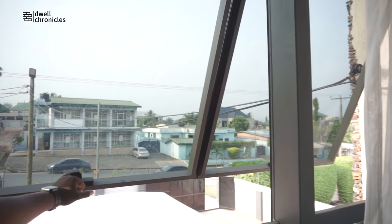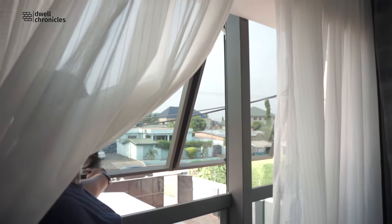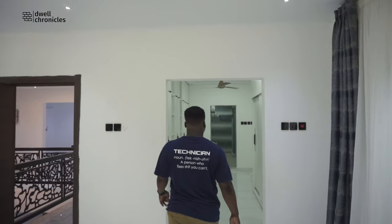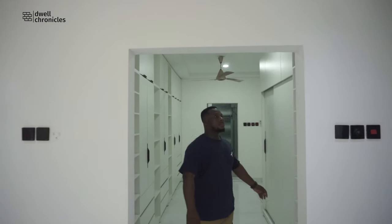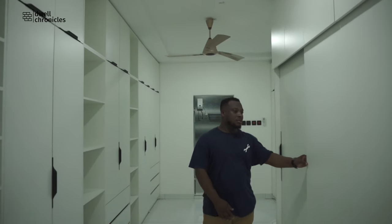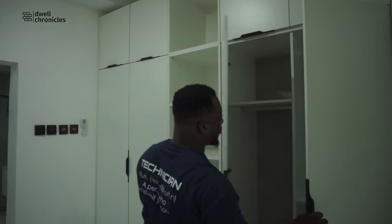And there is an air conditioning fix in your walk-in closet, so when you get stuck in the room and you don't know what to pick up, you're sure to have a fan, an AC to keep you warmed up, to keep you cool before you get to that property or get that dress for yourself.